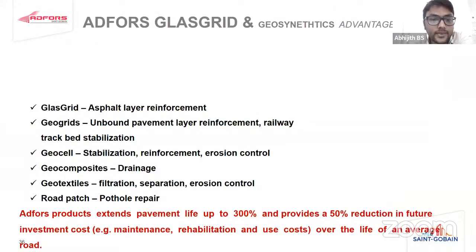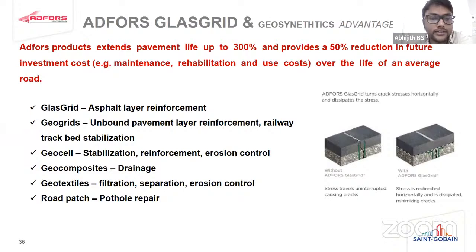Okay, to summarize the geosynthetic products and their applications in infrastructure projects in India: we can use GLASGRID for asphalt layer reinforcement, but you need to be careful. You need to collect all the necessary information from the field, and you also need the testing required for GLASGRID. You should have a fatigue testing report, a performance evaluation report, and a rutting test report. Only then can we come up with a design considering the variables associated with it.